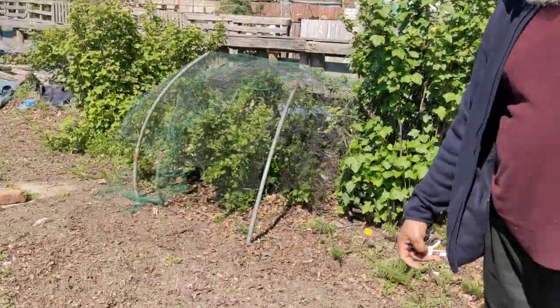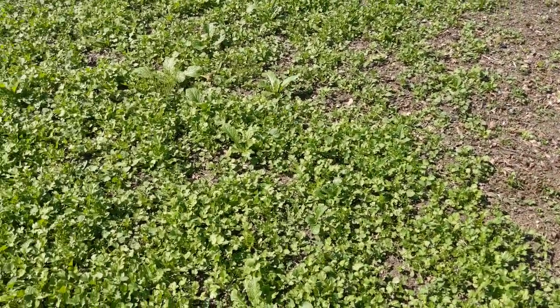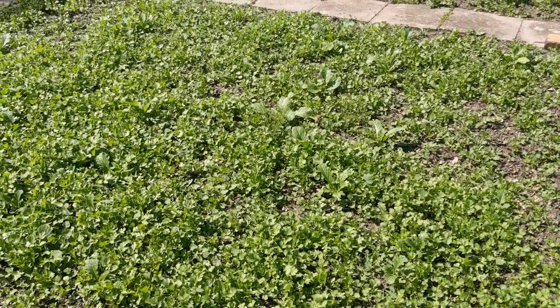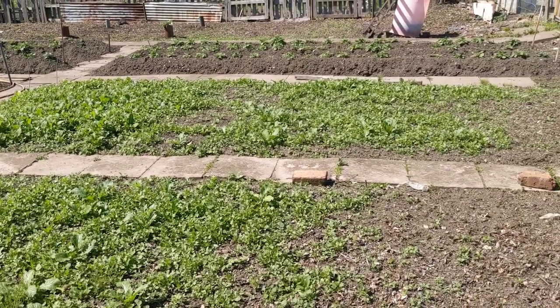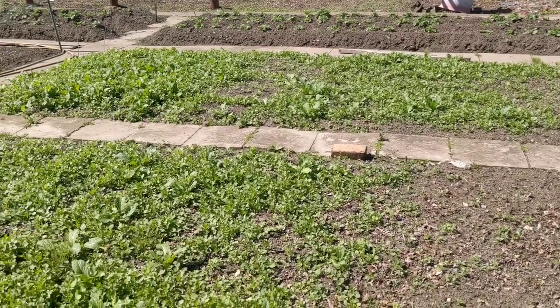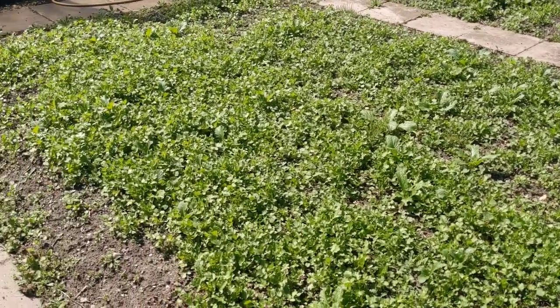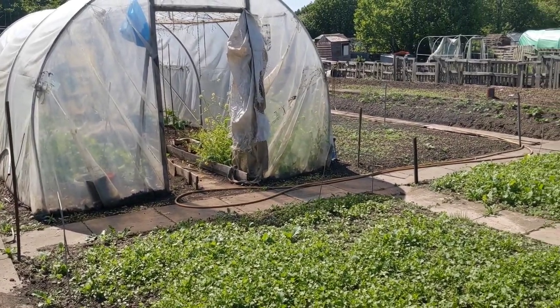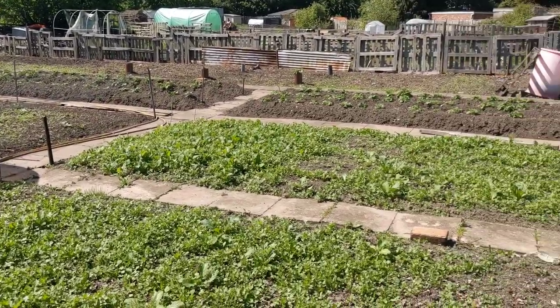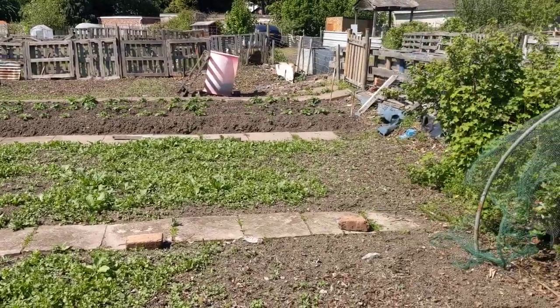So council workers drop grass clippings off, and he's just using that to mulch his garden. Wonderful. He's got a full bed or couple of beds of coriander. Okay, so he's got two plots here side by side. That's why he said it looks quite a big piece of land.